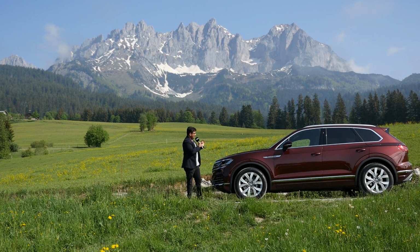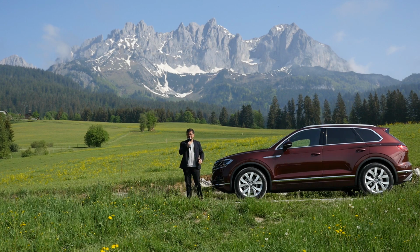The only problem that I have, and it's not a big problem, mind you, is this 3-liter V6 TDI engine. I think there's a little bit too much turbo lag for my taste, but we'll have to see. Perhaps we can get our hands on the 4-liter V8 diesel or the plug-in hybrid, which I think will be the best bet, and then we can see if those are any better.